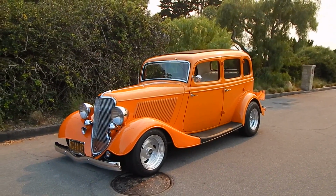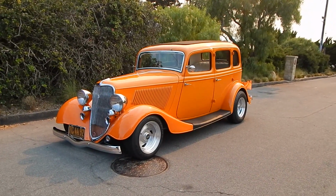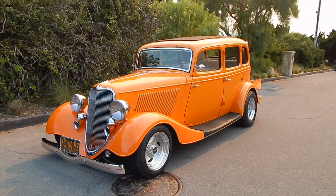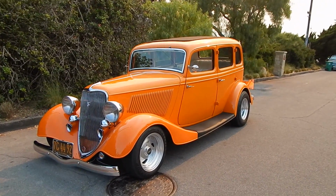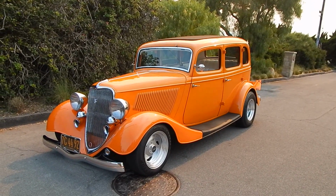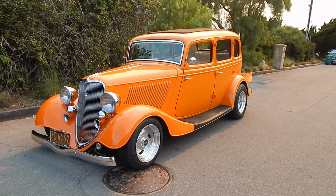He was referred by a client that I had sold a 32 sedan for, and his daughter gave me a call. The only reason this car's for sale is due to some health issues of the gentleman that owns it and some memory issues. But we're going to go around, and we were able to talk to the owner a little bit. I spent some time with him talking about the car and some of his older cars.